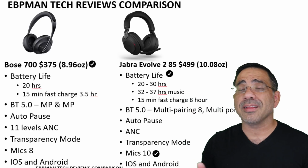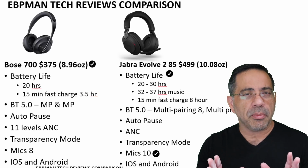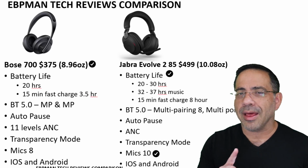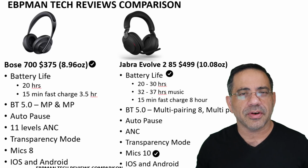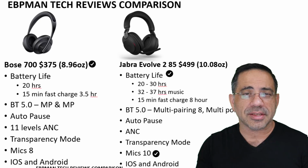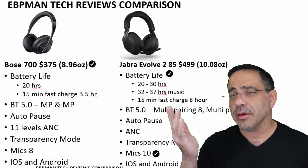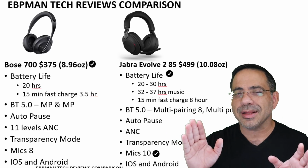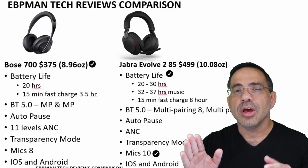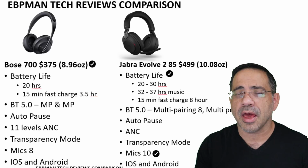Now from a Bluetooth perspective, it's very competitive between the two. There is a small difference though. But first of all, let's talk about what they both do. You have multi-point and multi-pairing. So these have the ability to not only pair to multiple devices, but they have the ability to work at the same time. So if you have a tablet and a phone, for example, and you're doing something on your tablet, maybe a WebEx meeting or a Zoom, and you get a phone call, it will automatically switch to the phone so you can take that phone call. So that's a great feature that I wish Sony had, and we hope to see it in the XM4s.